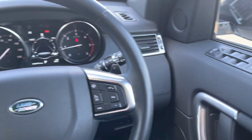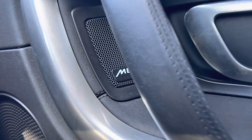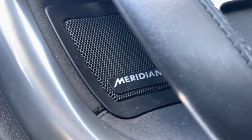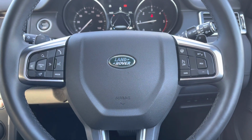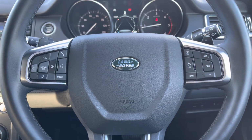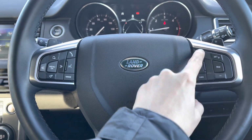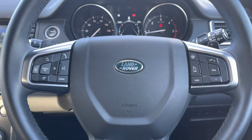Taking a seat inside now. It comes equipped with a Meridian sound system. Sounds fantastic this, giving you such high quality sound throughout. You've got your leather multifunctional steering wheel. On the left hand side, you've got your audio and Bluetooth controls. And on the right, you've got your heated steering wheel. Perfect for winter, and you do also have your cruise control there as well.